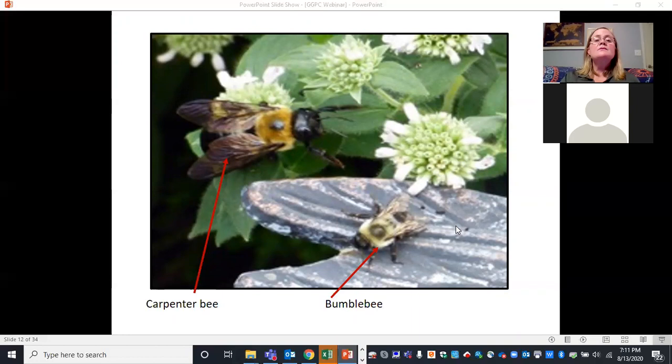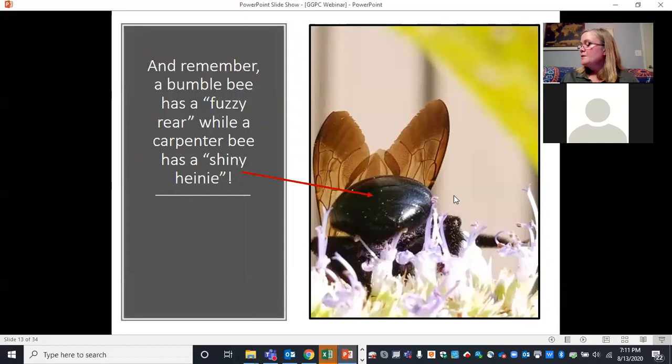I'm gonna ask you about the next picture. So remember, a bumblebee has a fuzzy rear, while a carpenter bee has a shiny hiney. That makes me laugh, but it does help me remember the difference between the two. So which one of those is pictured here in this picture? Is it a bumblebee or is it a carpenter bee? I'm gonna let you have a little quiz. I'm gonna give you about 15 seconds to answer. Does it have a fuzzy rear or a shiny hiney?